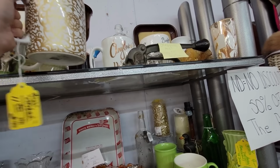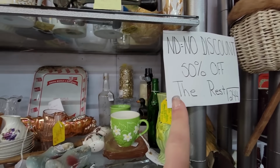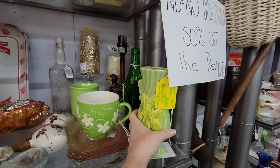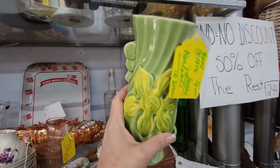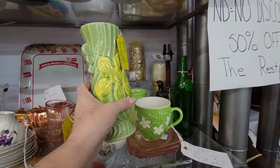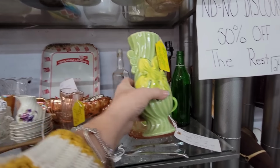So here we have this booth. Here is 50% off unless it's marked ND. Oh, this is pretty. This is ND, but I love the colors on that. It's New Orleans. It's $9, which is not a bad price at all. I love that spring color.